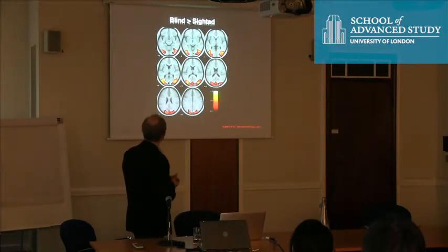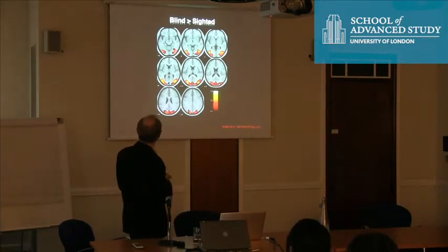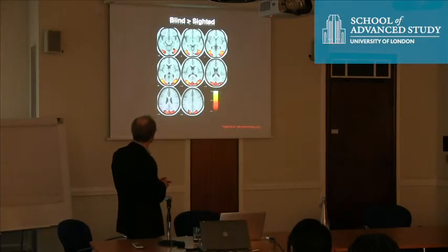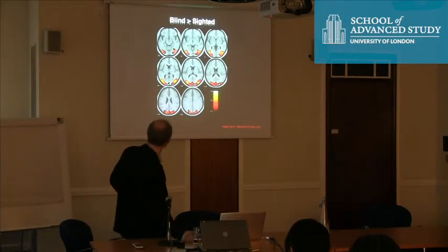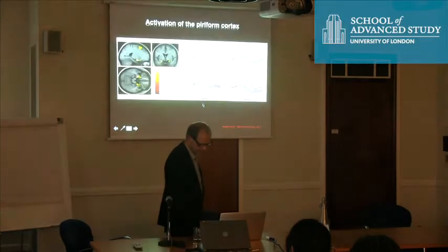So this is the area during odor detection, for the visual cortex, where you see that congenitally blind subjects much more strongly activate the occipital cortex compared to the sighted subjects. And you see this goes really from the most dorsal to ventral areas. So that's a pretty strong effect.